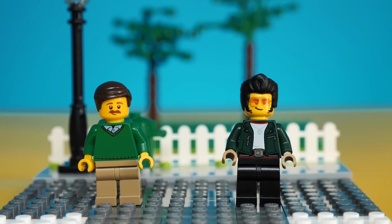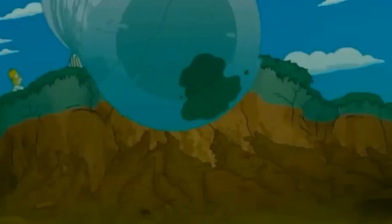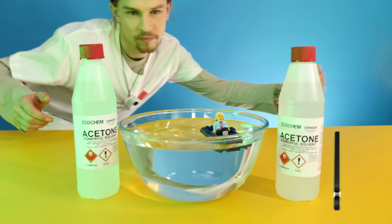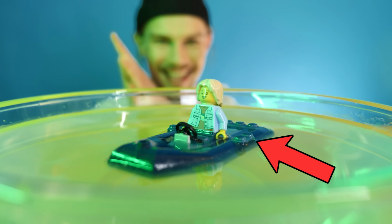Another disaster on my list is a man-made one. Some very bad people can dump radioactive waste into a lake, turning what was once an ordinary boat trip into a deadly disaster. So I simulated this using acetone, which makes Legos melt. And I feel like I'm one of those bad people right now.